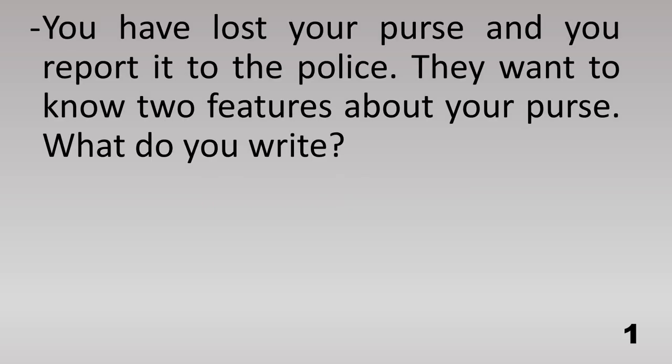Situation number one. You have lost your purse and you report it to the police. They want to know two features about your purse. What do you write? Okay, so here you have the context. You've lost your purse and you are at the police station. What they want to see in writing is two features about the purse. So you can write anything which comes through your mind, as long as you have two features and it's about your purse. Okay? So are you ready?